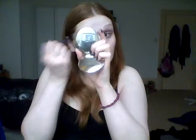Just even them out a bit. Don't want to have one eye more glittery than the other. Right, so that's that step. Tiniest little bit. Like I say, I don't want to have too much on, just look ridiculous.